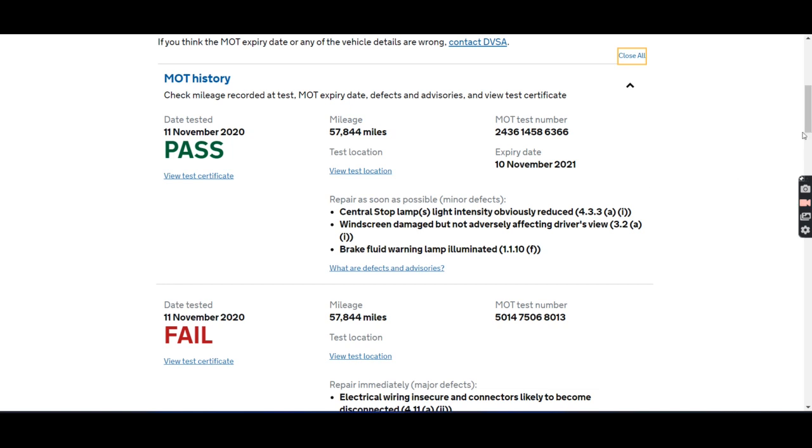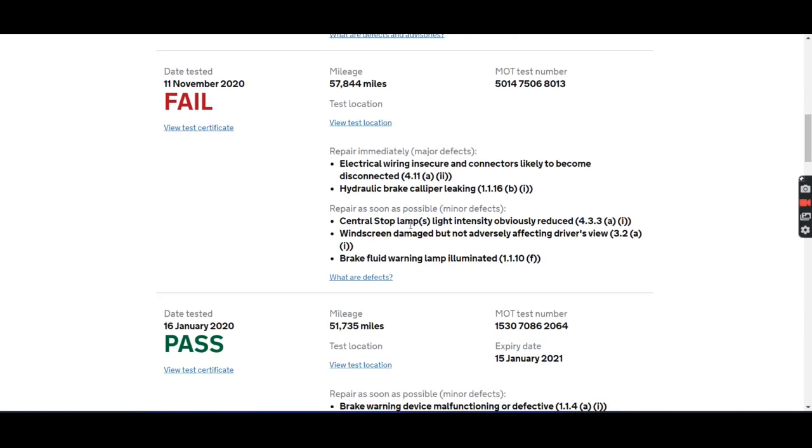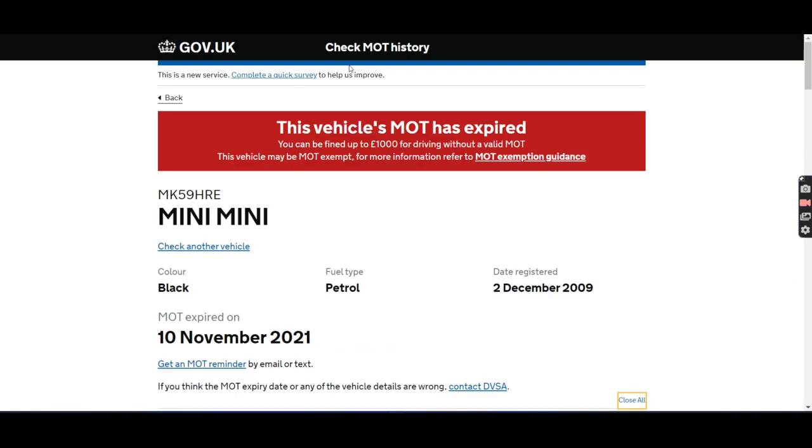Windscreen damage. Does it need a new windscreen? Is that possible? I mean, it did fail on central stop lamps, obviously reduced, blah-de-blah, windscreen. It failed on the electrical wiring insecure. Where? Hydraulic brake caliper leaking. You know, repair as soon as possible. Windscreen still damaged. I don't know. I'm going to keep an eye on it, but it's got no MOT.